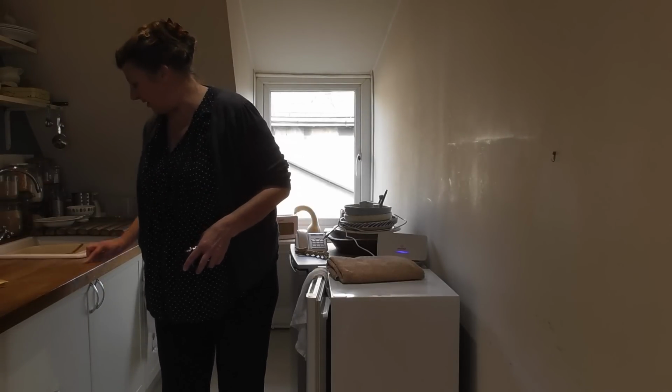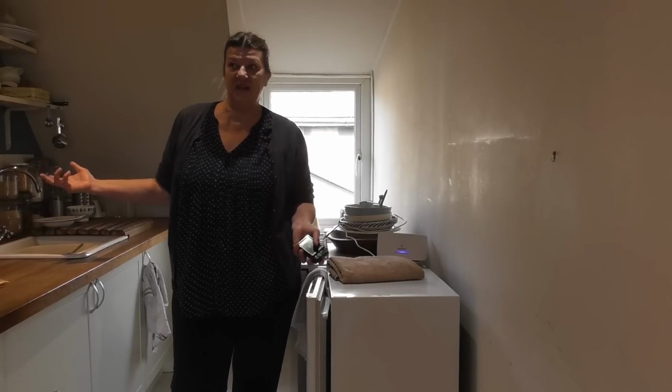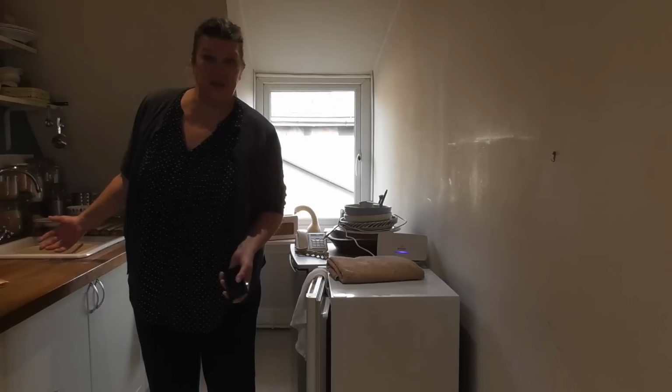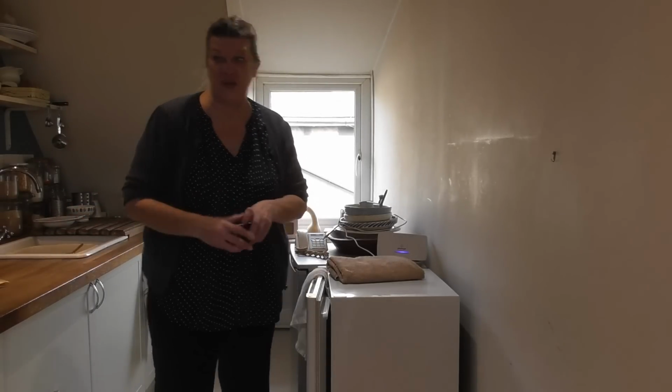So there's a massive ring here from my cast iron pan lid that I've put down. I don't put them down normally, I don't know what made me do it that day. And I obviously went to bed after my supper, not washed up. Next morning I picked it up, oh, big ring, but it's fixable.